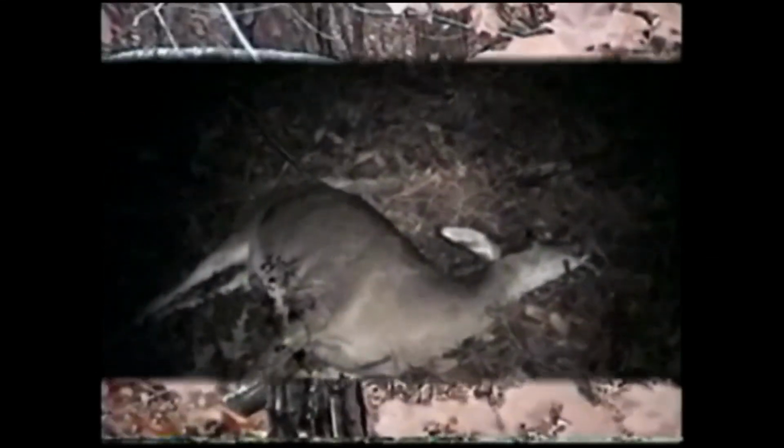Well, that's a big old doe. She didn't look that big up in the tree. That's a perfect shot right there. I've seen a lot of deer tonight. I had another one coming up, but it got dark on me. I had to come down and get this deer. Get on out of here.